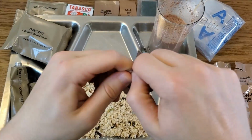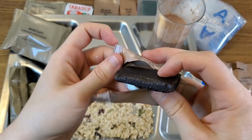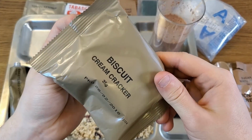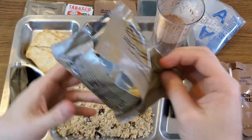Take a look at this all fruit bar. It's a tiny little thing. Reminds me of one of those raw bites. Ooh, that's looking nice though. This thing smells ridiculously good, and that's gonna be from the black currant and our biscuit cream cracker. Looks like they're a little broken in there. They include 4 crackers total, a little bit crumbly.